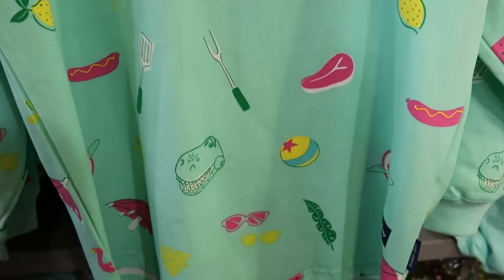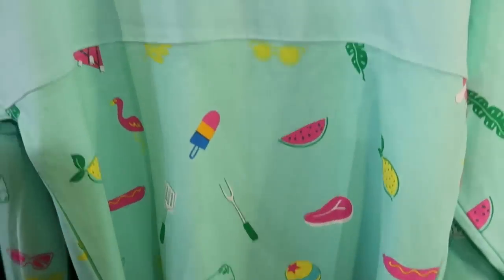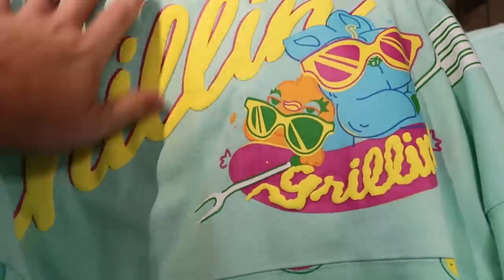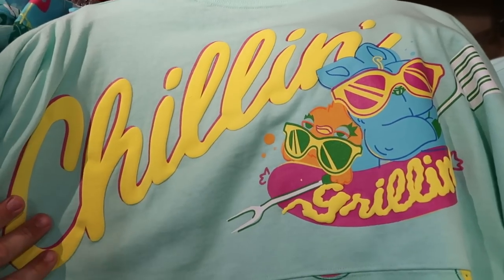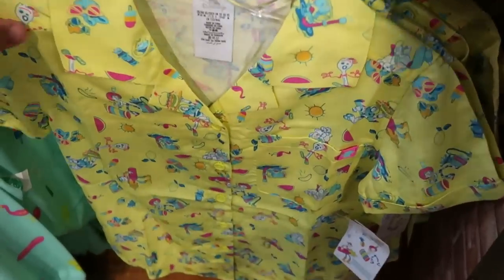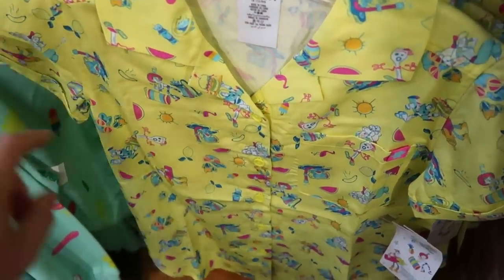And look at this, you got some Pixar balls. You have Rex, some steaks on the front. And then the back side is just really cool. Chillin' and grillin'. Like, how cool is the graphic on the back? These are only $29.99.